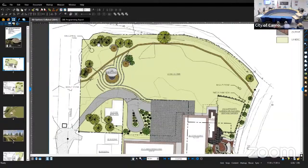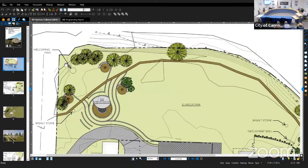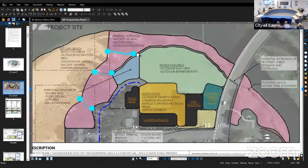If you look at the grades, each one of these is a 1 foot interval. This really is the best point of access, especially for canoes and watercraft on the site. We don't want to do anything to hinder that. When I look back at the programming report, before we had grades on the site, this is not where we had envisioned canoe access, but there's a very good reason why it's down here. It's because the grades are much more favorable to that.